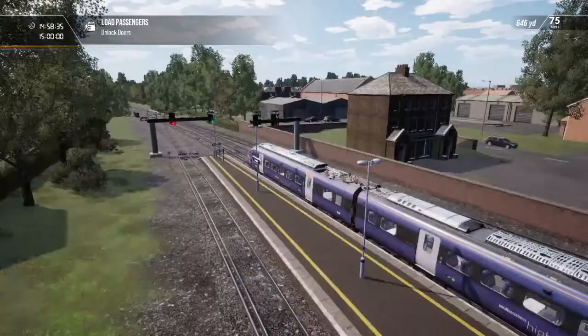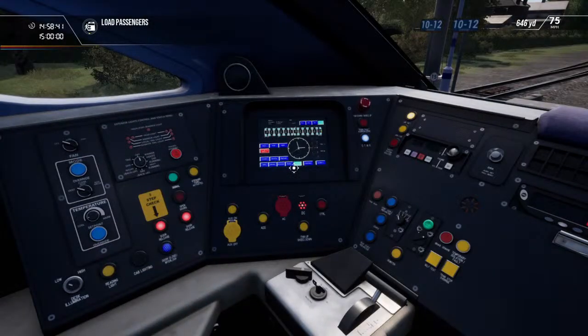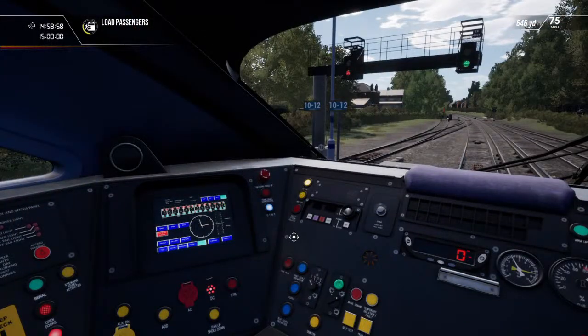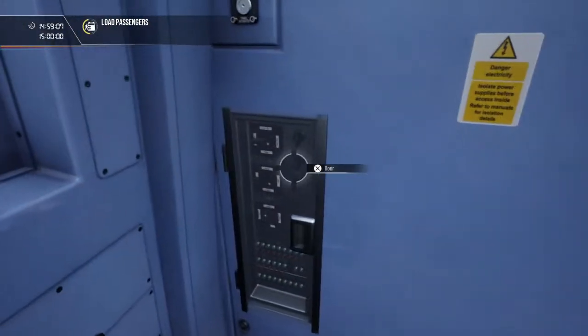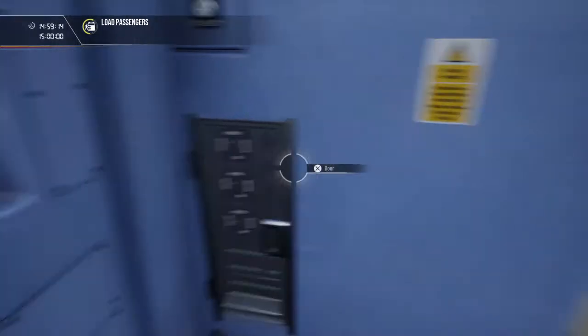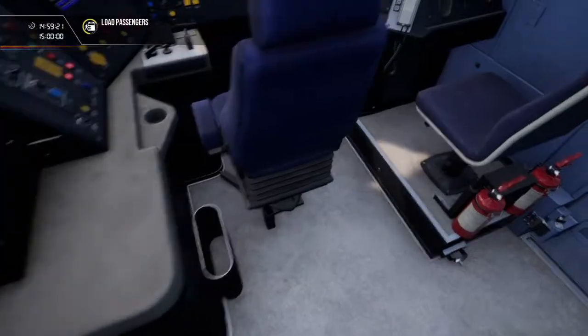Now, I was expecting stuff to happen on the dashboard there, which didn't actually happen. So, I think it might already actually be set up, because those lights should have swapped over when I did that. So I think it's already in DC mode, perhaps. We'll put the lights on. Safety systems, French ones are in here. That's your KVB and your TVM. And up here is your DSD and your AWS.